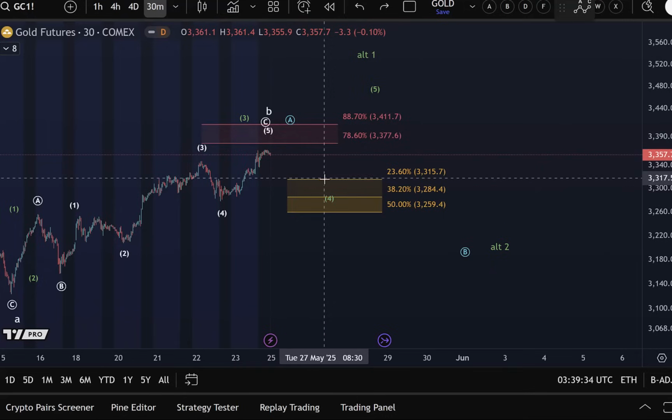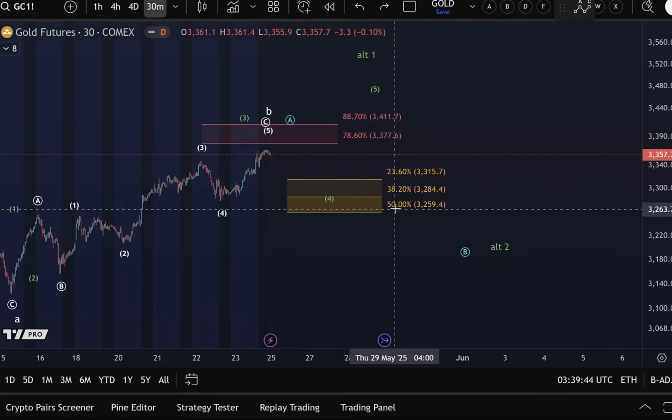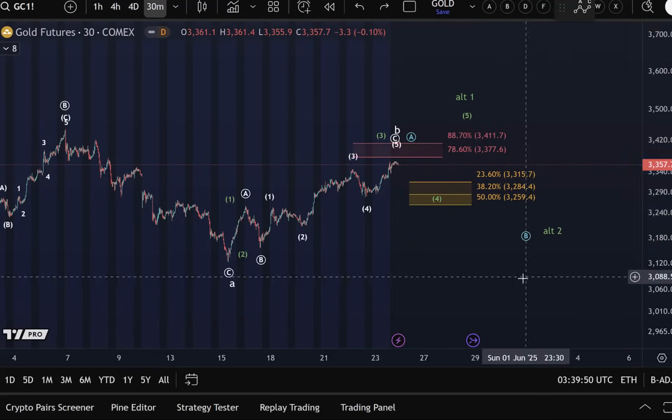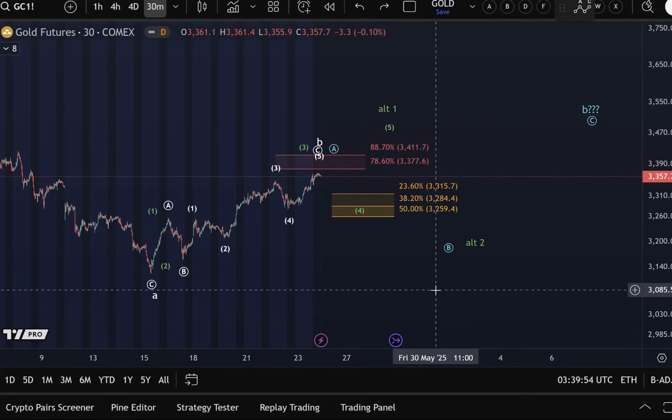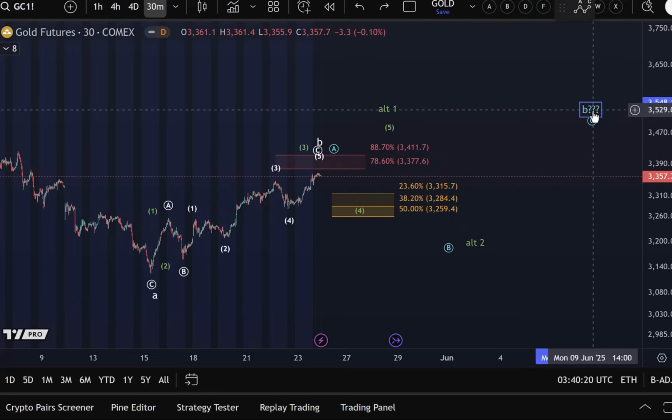Next resistances: $3,377 and $3,411. That's the next Fibonacci resistance area. We'll definitely watch for rejection there. That would at least be the most common reaction to get a rejection from one of these important resistances, especially if the move to the downside looks complete or nearly complete. And then, once we have a confirmed top, and the market starts to move down, we can focus on the question whether it's the white count, in which this entire B wave has topped, or whether it's only the A wave of a larger B wave as shown in blue.